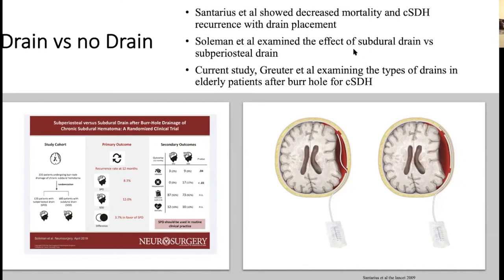Examined the effect of subdural drain versus subperiosteal drain, to see whether that made a difference in outcomes in patients after burr hole for subdural hematoma. As you can see here, here's a schematic of a subdural drain that's placed after evacuation into the subdural space. And then there's another drain that's placed in the subperiosteal space. The rationale is that a subdural drain could theoretically cause more damage to the brain because the drain itself is so close to the brain parenchyma, and that could have some possible mortality and morbidity associated with it.